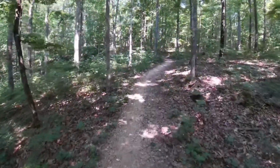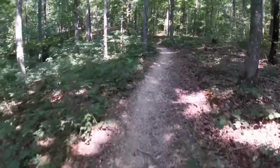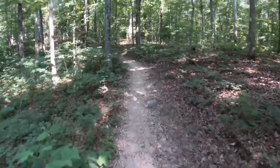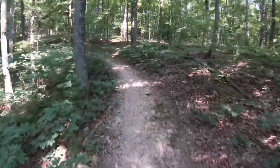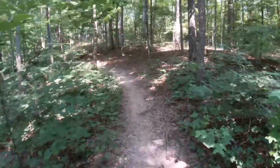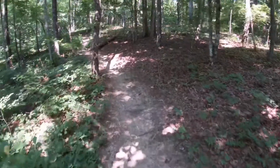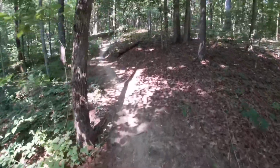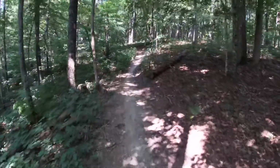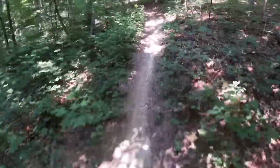All right, so we're here at Loyston Point mountain bike trail. We found this trail yesterday while camping. Really good. It says it's a beginner trail, and it's definitely wide. I would say it's beginner, but they have some really cool downhills. But with that comes some really long uphills. So we're just kind of in the middle of one of those grueling uphills.